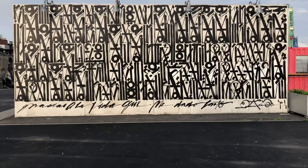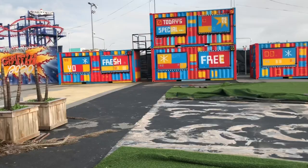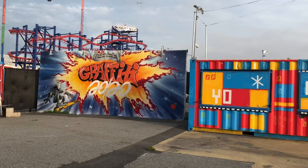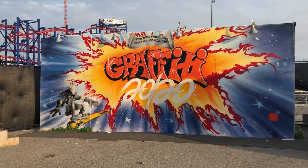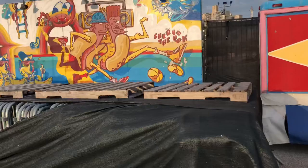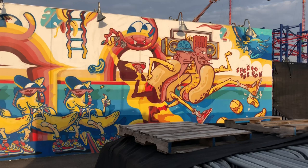You got the calligraphy joints here. See what this wall says. I see the Von Bowl joint. Graffiti 2020. That's dope. If the battle chooses you, choose what you battle with. Dope. Got the hot dogs and all that. Nice. Sherry the Yacht. It's a bugged out piece.